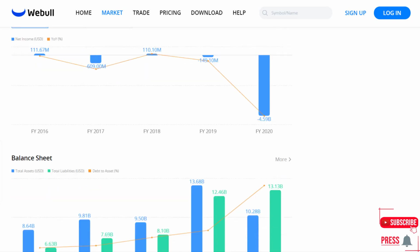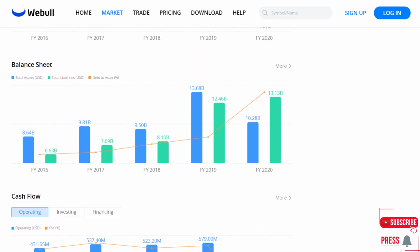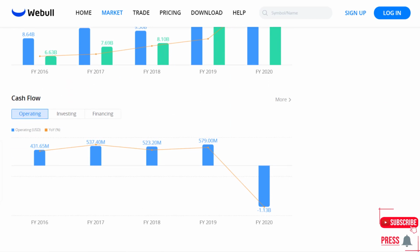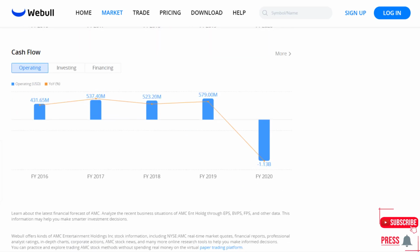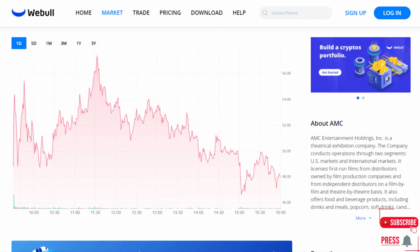Like, that's an avalanche. And if you take a look at the balance sheet here again, same thing. The blue is the total assets, and this green is their total liabilities. And it just gives you an information of their debt to asset. For example, 127.81%. So their debt is so much higher than their income. So again, avalanche. This is an avalanche. We're not here for the financials, or some of you might be, but most of us, I think we're here for the meme. We're here for the short squeeze. So let's jump into it, guys.